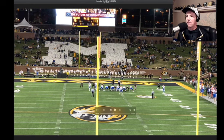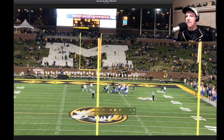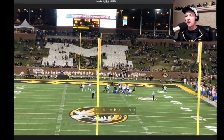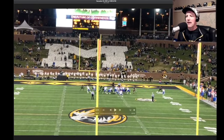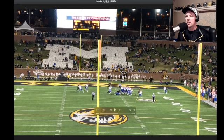Well, guess what happens? As we said in our preview episode, Florida likes to run the speed option in these kind of critical downs, and that's exactly what they get here. Blaze Aldridge, 25 here on the outside as your unblocked defender. So obviously they're trying to put him in a bind. And Blaze does a perfect job, doesn't panic, recognizes the play immediately, flattens out, makes Emory Jones pitch the ball.